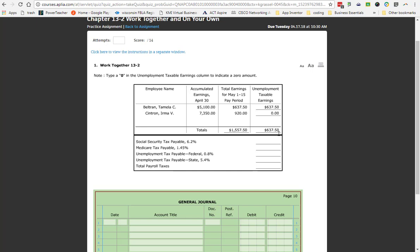These two pieces of information here are important. Again, you are not going to have this table on your test, but you're going to be expected to know how to do this. $1,557.50 is the total earnings of all employees. $637.50 is the amount of earnings that can be taxed for unemployment for people that have earned less than $7,000.